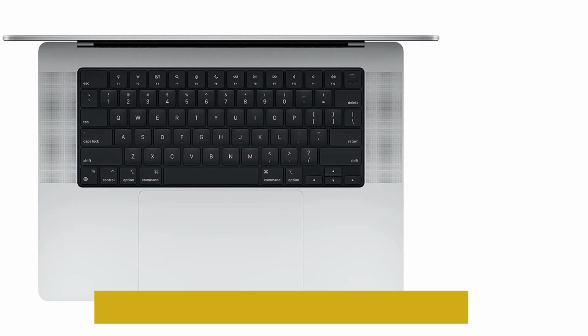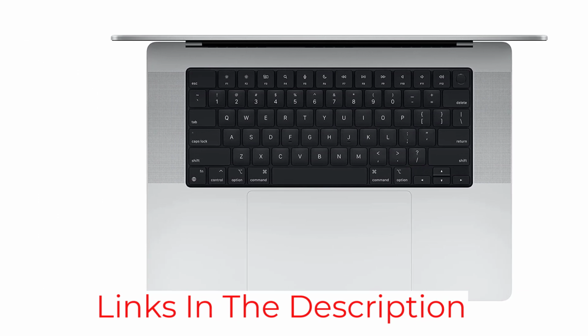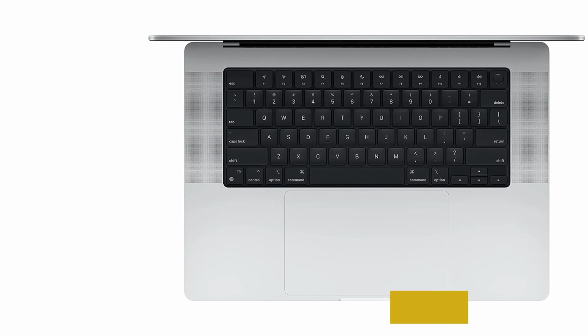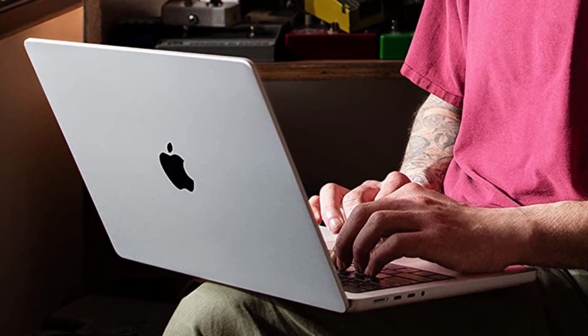While producing music, a lot of gears and instruments are required, and to connect them to your music production laptop, MacBook Pro offers you 3x USB Type-C ports, 1 HDMI port, a 3.5mm headphone jack, and an SDXC card slot.